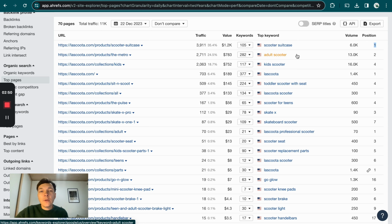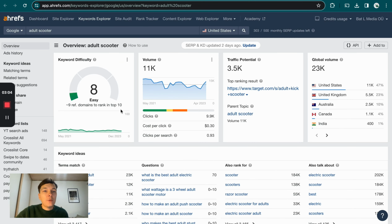Where it starts to get interesting is the second URL, the Metro, which is a product page for one of their scooters. It's ranking in position number 2 for the keyword adult scooter. So this is where we would start to dig a little deeper. We would take a look at it and at the keyword rankings.